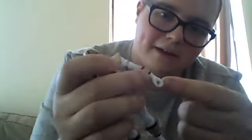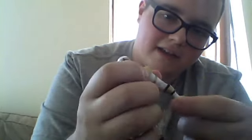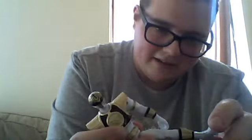Elbow, and instead of having a wrist, because they didn't want to cut into the design, they cut it right below the elbow, which is nice. It flows well with the design. Again, hips, knees, and boot swivel.